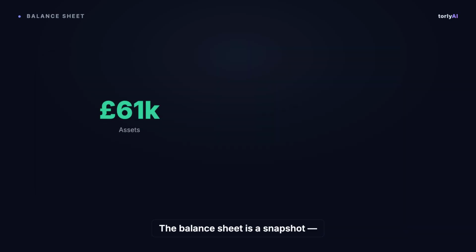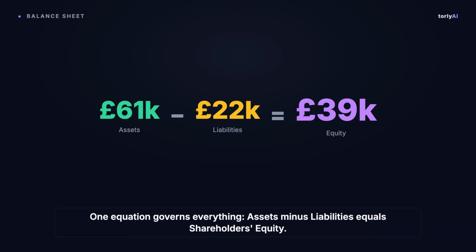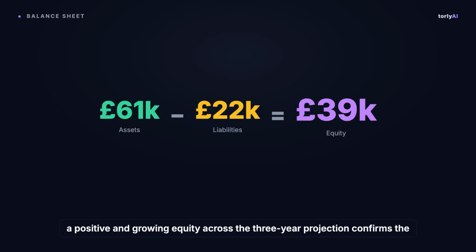The balance sheet is a snapshot, not a video, of financial position at a single point in time. One equation governs everything. Assets minus liabilities equals shareholders' equity. It always balances, without exception. Assets split into current, cash, unpaid invoices, and non-current, such as equipment. Liabilities split the same way, due within 12 months and longer term. The difference is equity, what belongs to the owners. For a Visa assessor, a positive and growing equity across the 3-year projection confirms the business remains solvent. For an investor, it shows a company that is building value.